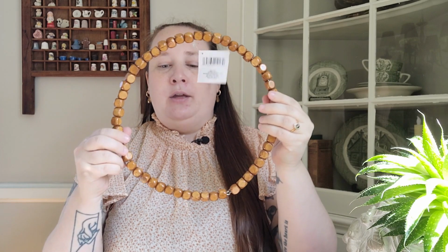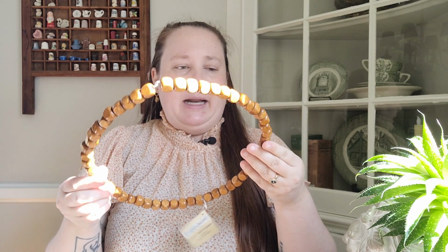Then I think I mentioned in a past video that I wanted to start adding more wood tones into my decor. So I found this little, what are they calling this? A wood bead wreath. So I picked this up. I'm not sure if I want to add anything to it, like a ribbon or something like that, or just leave it neutral like this, because I do think it is really pretty. So I might actually leave it neutral, but this was only $1.25.